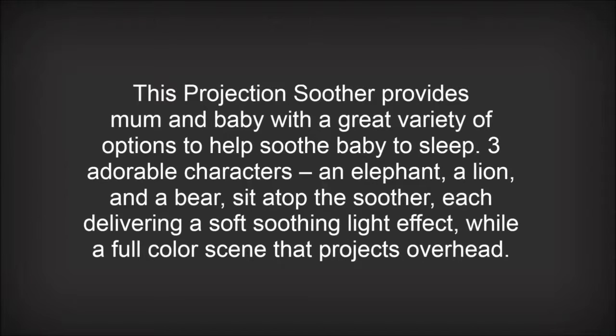Three adorable characters, an elephant, a lion, and a bear, sit atop the soother, each delivering a soft, soothing light effect, while a full color scene projects overhead.